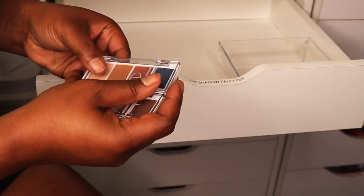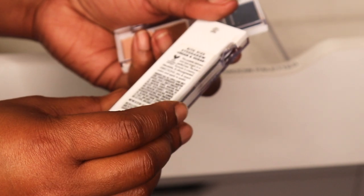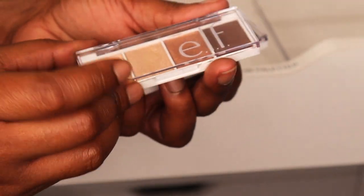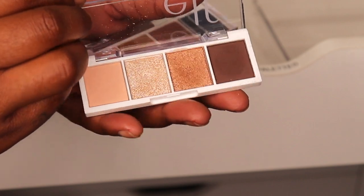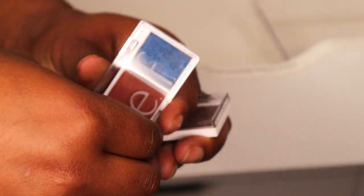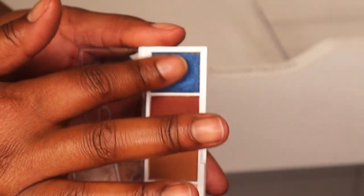Okay, so these two e.l.f. Bites. These are the bite size eyeshadows. This one is Cream and Sugar. Looks like that. Really love these bite size. And this one is Carnival Candy. So let me just show y'all what I'm talking about. Like, look at that.